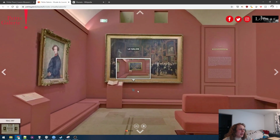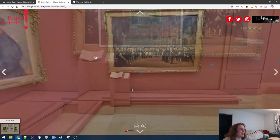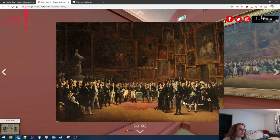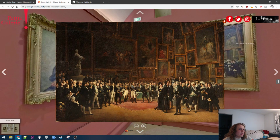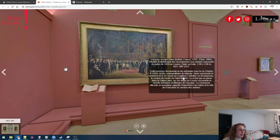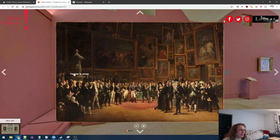I wonder what it would be like to model for a portrait. Seems tedious. This is another pretty huge painting. Another painting within a gallery, possibly again set within the Louvre. King Charles X. What's the English word for this? Commissioned, I'm thinking? No, I don't know.